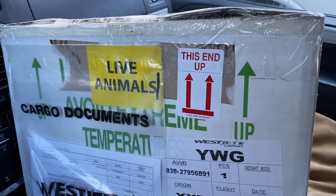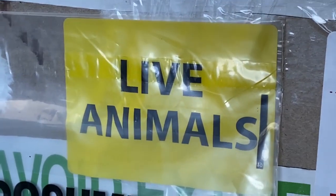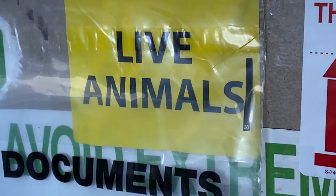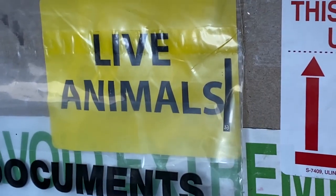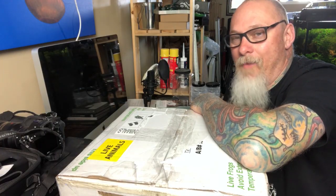Ooh, I wonder what it could be. Nice giant box of live animals. That's always a good thing. We're only about an hour and a half from home before we're going to be able to even open it up and take a peek.